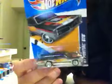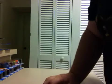Oh, here's my Gran Torino in the package still. And then this I actually found today for Mr. Mario, TF Collectors, right there. Hot Wheels banner car, black 67 Pontiac GTO. He said he couldn't find any of the banner cars, so bam, there it is. That'll be going in your package tonight, sir, as I pack everything up.